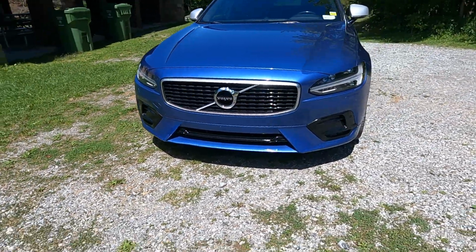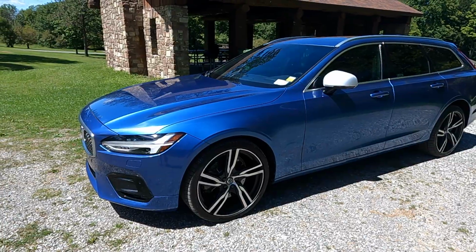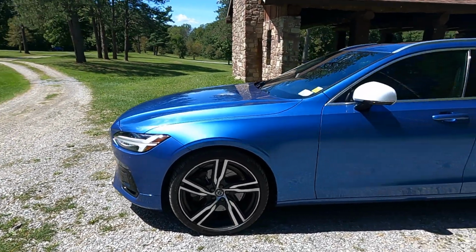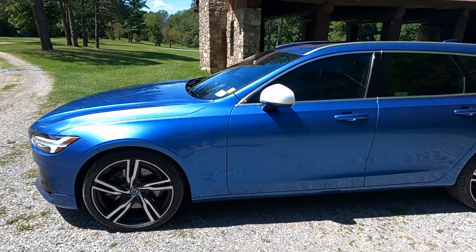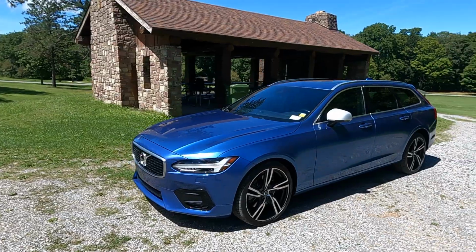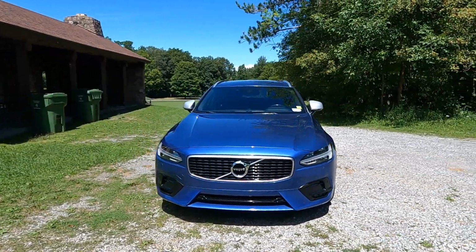So this car is this fantastic blue. It's called bursting blue, as a matter of fact, and in the sunlight, which I'm really glad, this is a nice, clear and sunny day here in beautiful Buffalo, New York, it brings out how fantastic this finish is.